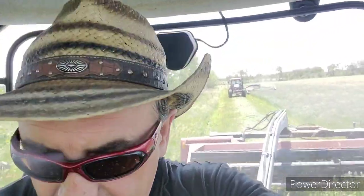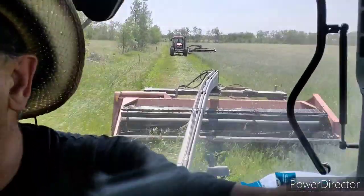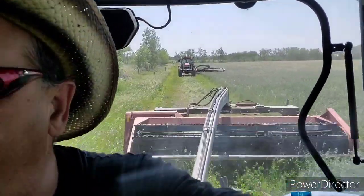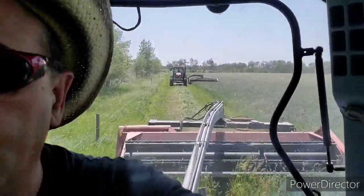But hey, 2021 has definitely started. And there's the one machine right behind me cutting away. First pass around this 45-acre piece. I'll scan the field here shortly. And CP's behind me with the second machine.